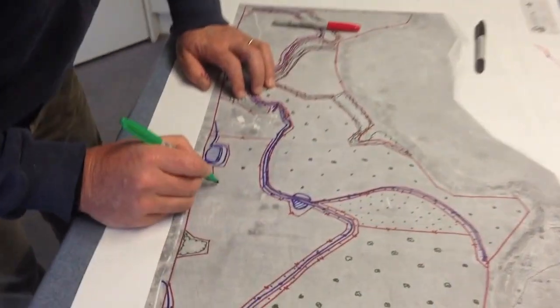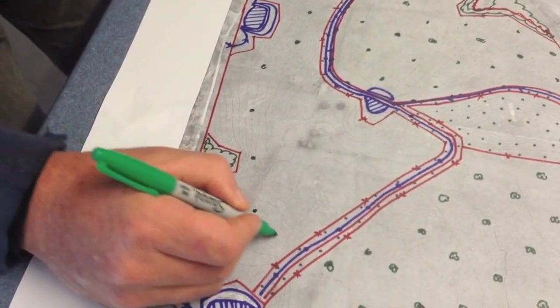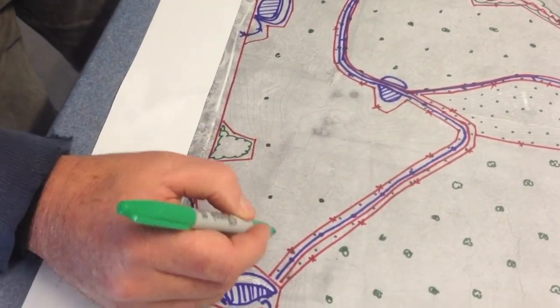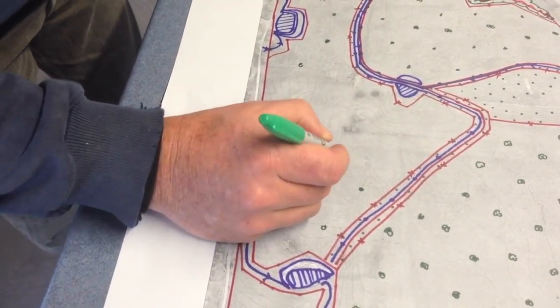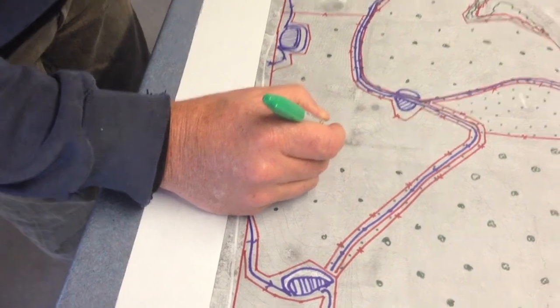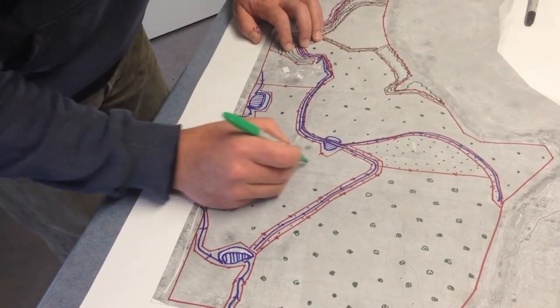Otherwise, like I'll do in this paddock, you might just take it like that, and then back down there, and just fill the space with an offset. See how we're trying to offset ultimately.